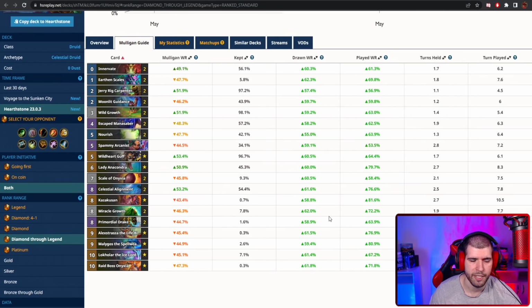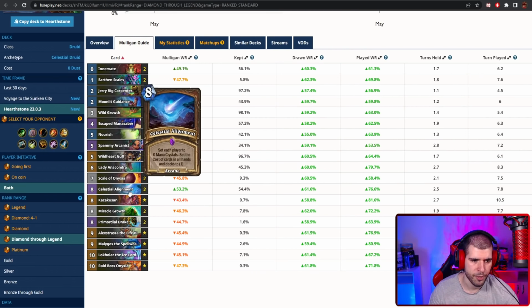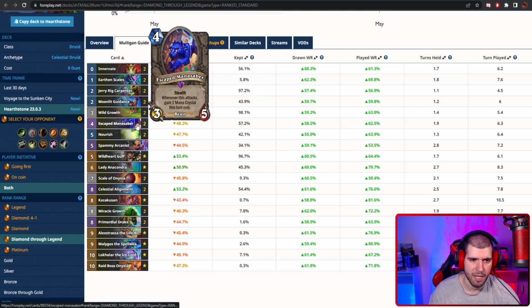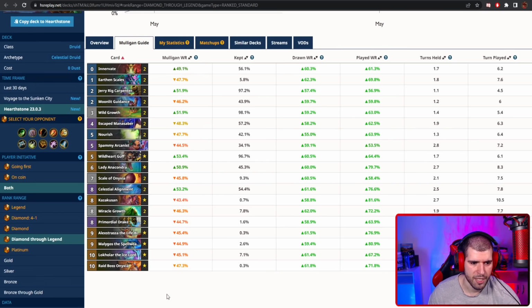Celestial Alignment basically is using all of the good Ramp Druid cards, but you obviously need to make room for Celestial Alignment, as well as Lady Anacondra, and even Escaped Mana Saber, which can be pretty good when timed correctly. You also have a lot of big dragons in this one, because after you switch over to Celestial Alignment, you want to be cheating out big stuff.